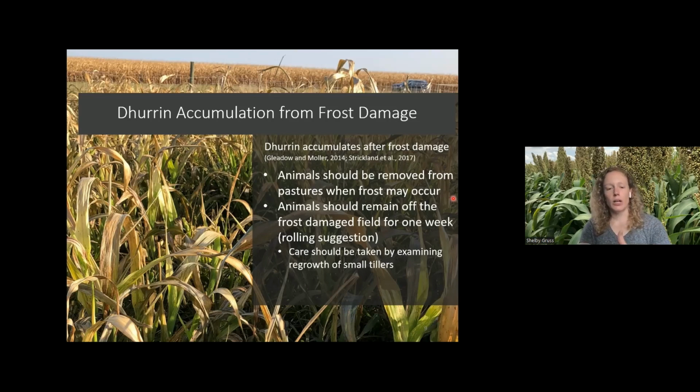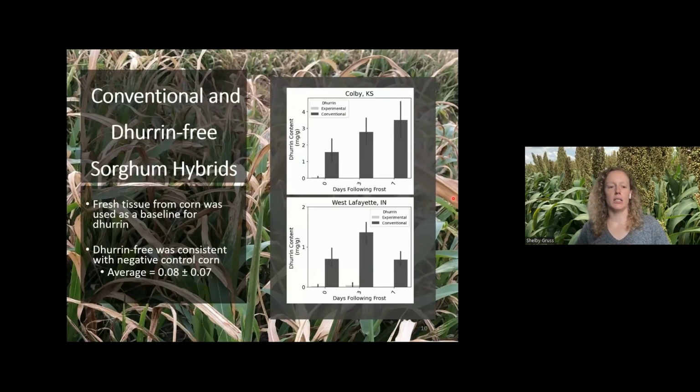And so we wanted to see, okay, we have this dhurrin-free hybrid, but sometimes we don't know exactly if it could revert back somehow. And so we wanted to test this, comparing our conventional sorghum lines versus a dhurrin-free line. And so we used fresh tissue from corn as a baseline just to say there's no dhurrin. This analysis we did was super sensitive, so sometimes you get a little bit of a minor error, but we found the dhurrin-free was consistent with our corn control.